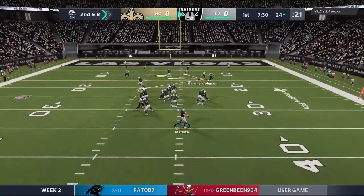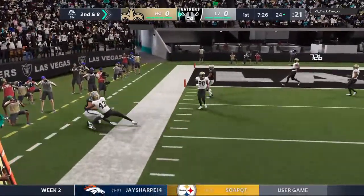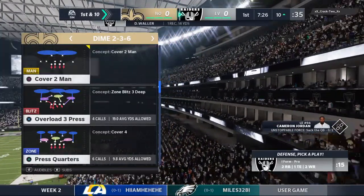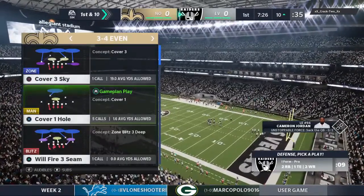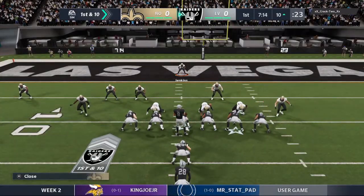Off the play fake, Mariota. That's complete to his tight end, Waller, and he is out of bounds right around the 10-yard line. Give him 14 on that one and a first down. First down and 10. You don't always expect tight ends to be big in terms of run after the catch, but after that play, he joins a growing band of players that's putting that stereotype right on its ear.